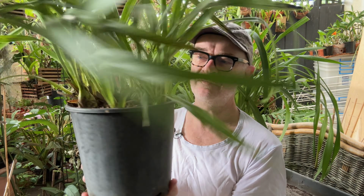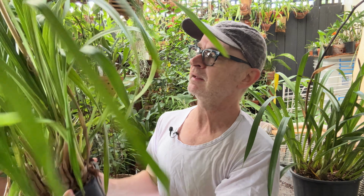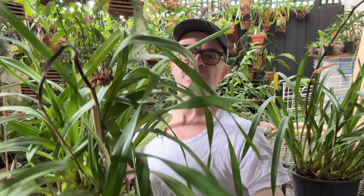Here's Exhibit A, a very, very healthy looking plant in a black plastic pot with a spent flower spike. And here is its cousin, again a very healthy looking plant, perhaps more in need of a repot than the other one, and again with a spent flower spike in there. These were quite late to bloom and to finish, so let me tell you their story.